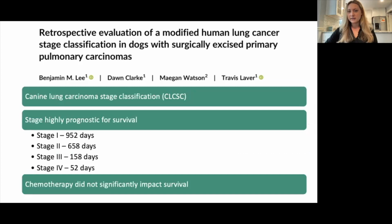In 2020, Lee and colleagues developed the Canine Lung Carcinoma Stage Classification System, or CLCSC, which was adapted from the most recent human staging guidelines. In a retrospective study of 71 dogs undergoing surgical treatment for pulmonary carcinoma, this staging system was highly prognostic for survival. An additional but important finding in this study was the lack of survival benefit in dogs who received adjuvant chemotherapy. While the CLCSC does provide much needed updated prognostic information, its application is limited to dogs with pulmonary carcinoma, and survival between the many neoplasms that make up primary lung tumors in dogs may vary.